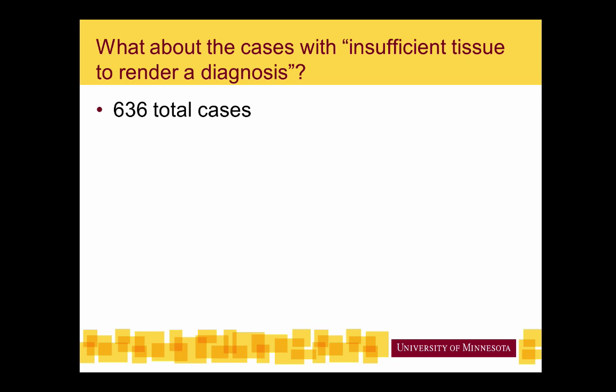So, moving on, approaching the question of what about the cases of insufficient tissue collected? For some, all you can provide is insufficient tissue to render a diagnosis. So maybe that's a more practical point to look at than playing number games and counting gloms and glom density and getting cutesy with the numbers. Maybe we should just ask, who's providing us the tissue with which we can actually make a diagnosis? So again, we had 636 total cases.